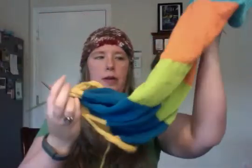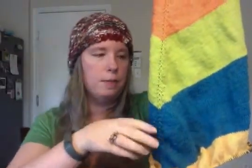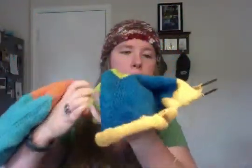Last time I showed this, I had just finished the orange, and then I went at the green, hit the blue, and I am now into the yellow, and that color I just showed you, the red, that's the last color, and then it will be done.